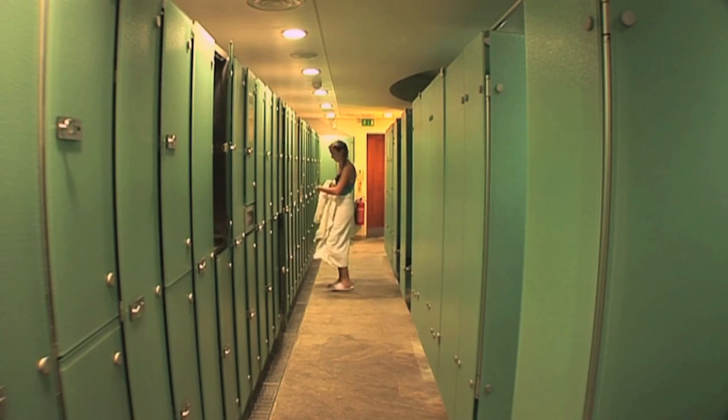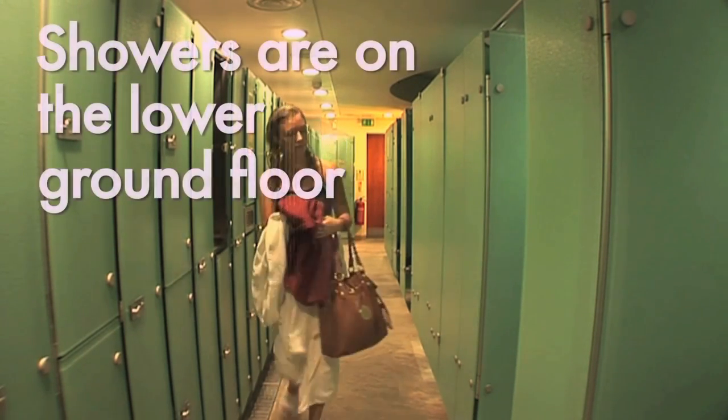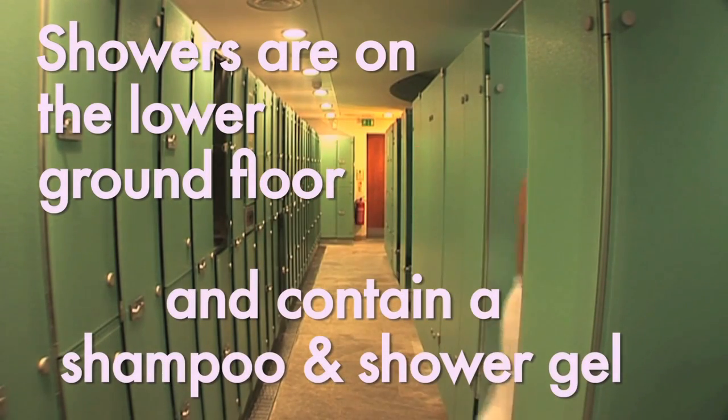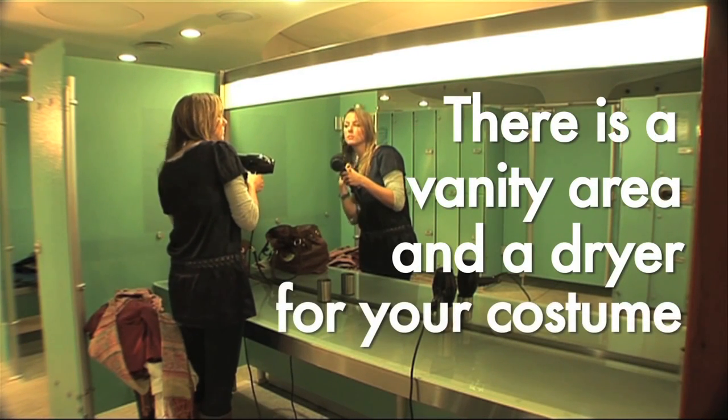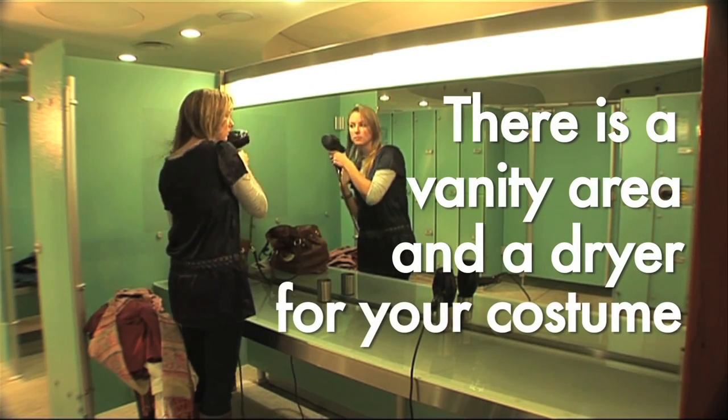At the end of your spa session, use your smartband to open your locker in the changing room area. Showers are located on the lower ground floor and contain a shampoo and shower gel. In the changing rooms, you'll find a vanity area for doing your hair and a dryer for your bathing costume.